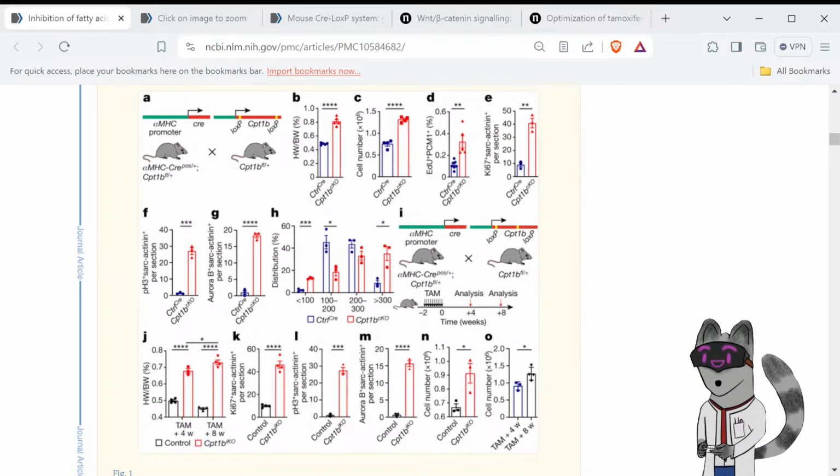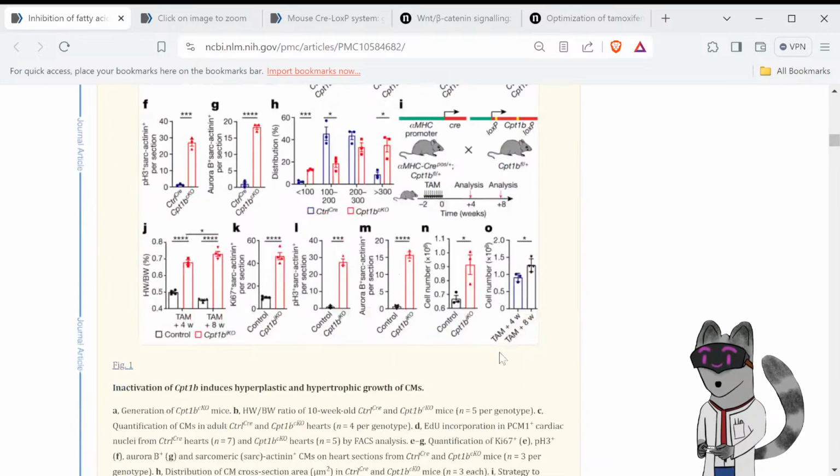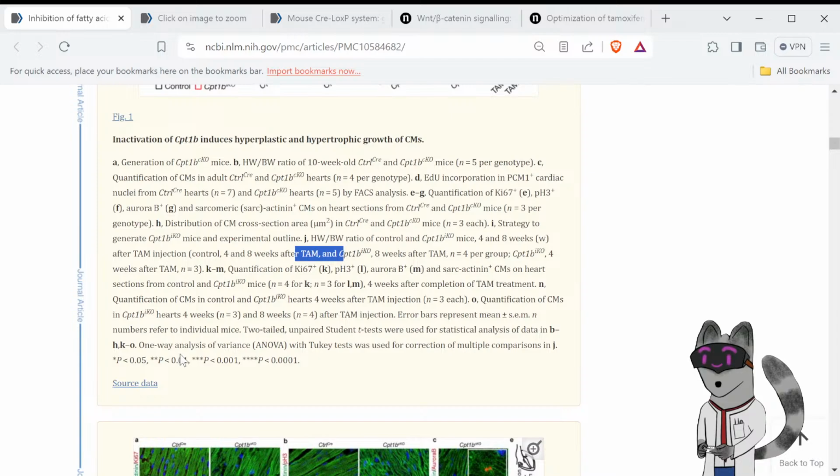And then likewise, the same thing going on with the various other treatments, showing that tamoxifen is not causing any problems, which is very important. You need to have your controls. And they showed off all their controls, which is nice. And then last but not least, they show cell numbers between tamoxifen 4-week and tamoxifen 8-week, and there is a significant increase in the numbers.